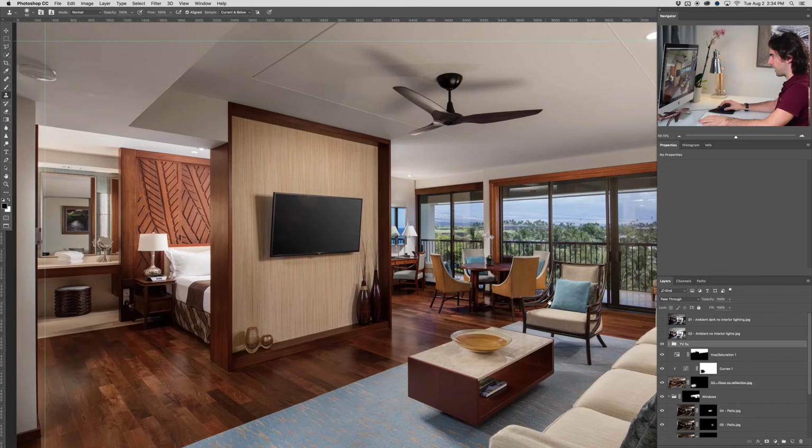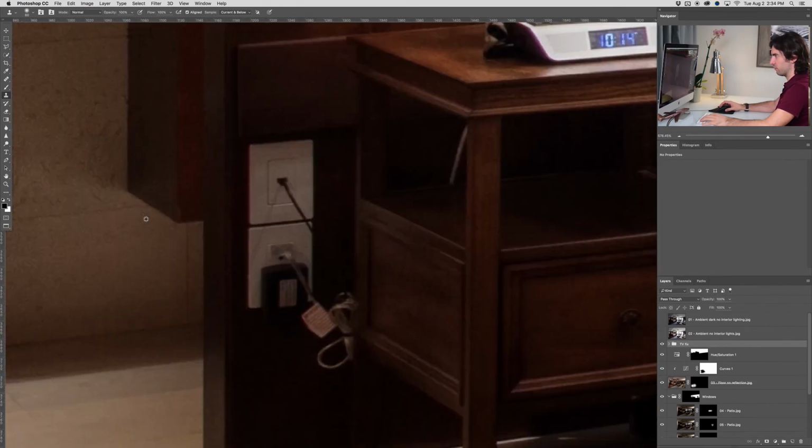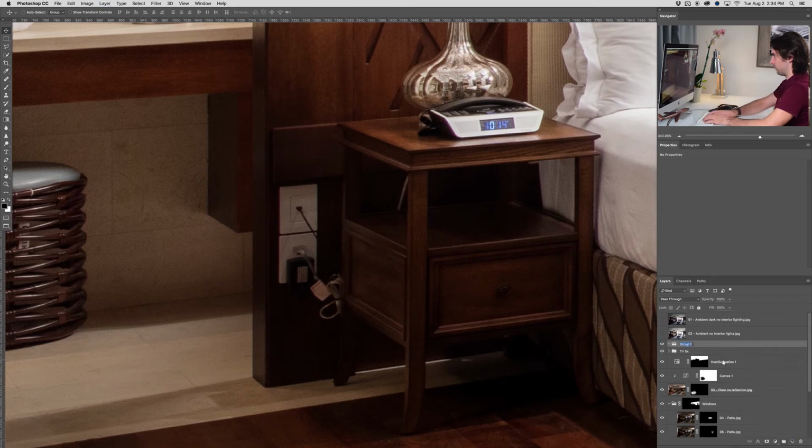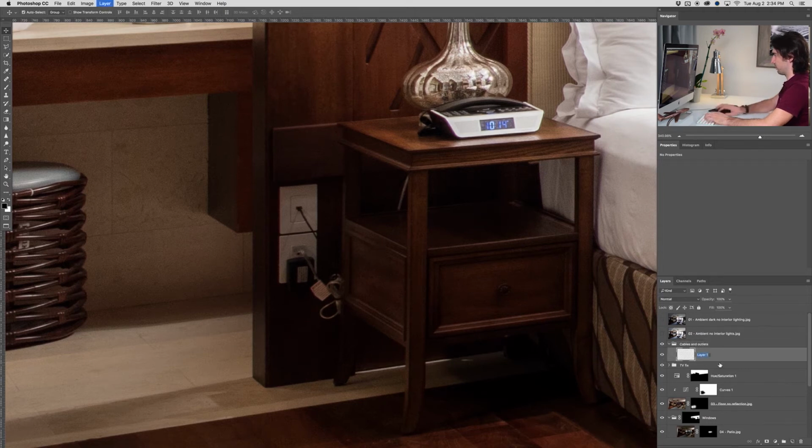All right, next up, there are some cables and cords and such kind of scattered around that I want to get rid of. For example, these down here, those have to go. So let's create a, we'll go with a new group here, and I'll call it Cables and Outlets. Put a new layer in there. And what I'm going to do before that layer even is I'm just going to create a selection around here. Grab my clone stamp brush, clone out some of this outlet area. Now I'm going to copy that, Control-Shift-C, Control-V to paste that to a new layer.